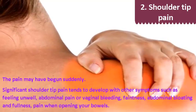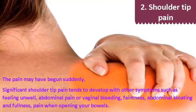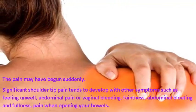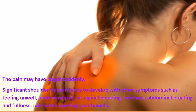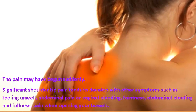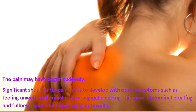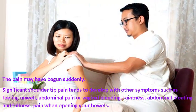2. Shoulder tip pain. The pain may have begun suddenly. Significant shoulder tip pain tends to develop with other symptoms such as feeling unwell, abdominal pain or vaginal bleeding, faintness, abdominal bloating and fullness, and pain when opening your bowels.